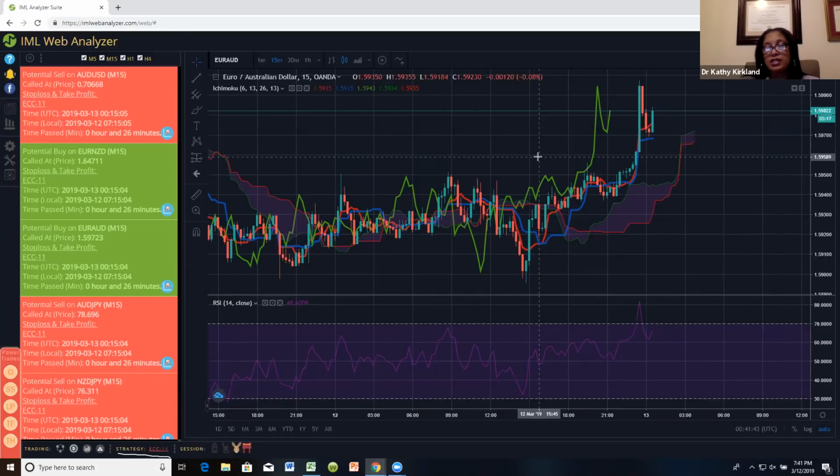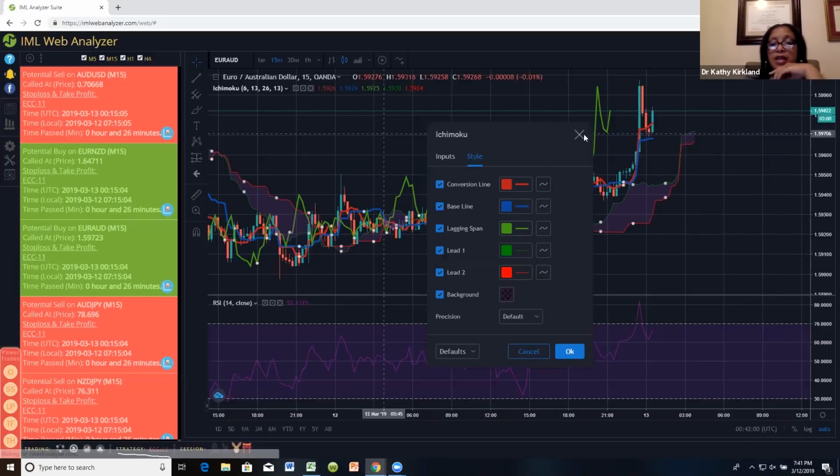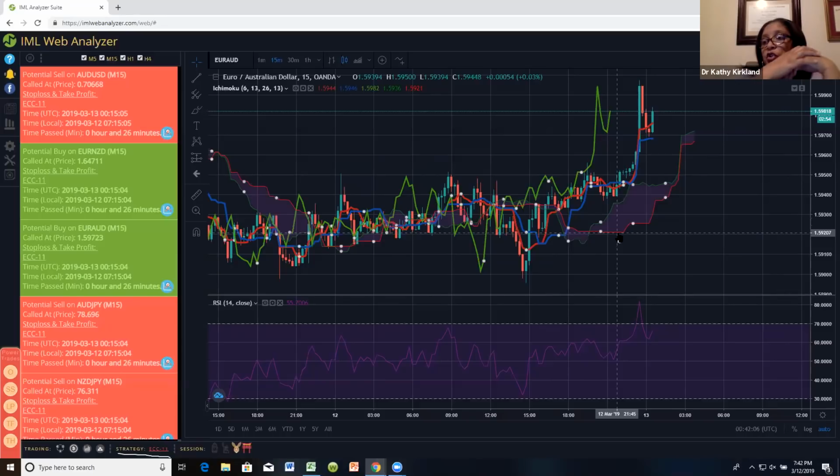Your green line is thin. Go back to settings. Shante, if you can put the times in to best use it. Go to the lagging span. And then the New York session. And then, increase it. So the best time to use it is from midnight to 5 a.m. Eastern Standard Time during the London session and the New York session up until 3 p.m. Now, it still works during the Asian session. It just takes a little longer for it to hit.